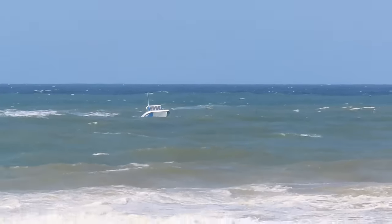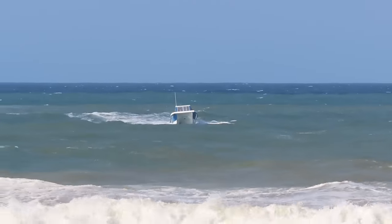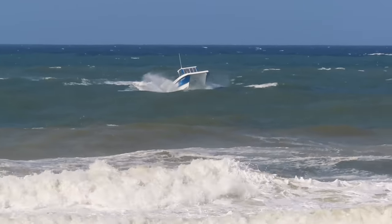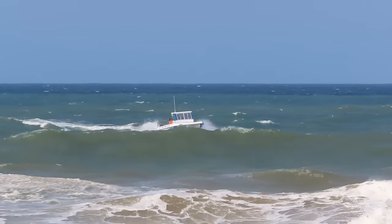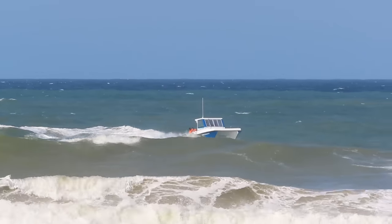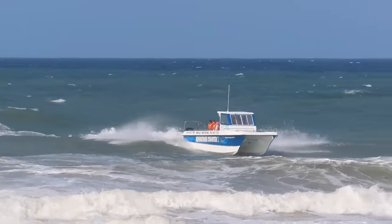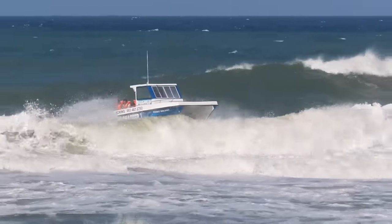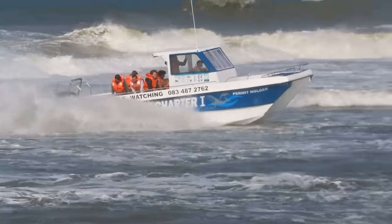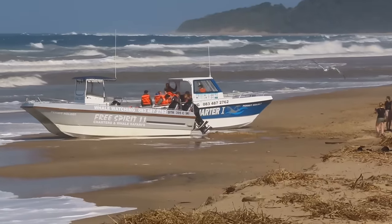Okay, Advantage Charter 1 is coming, lining up for a return. Seems that the ocean is not safe or comfortable to be out there. Ugly one that is in front of him. He's riding it on the side. Getting over it, well done. Yes, that good boat handles well. And that's a return. Welcome home, short trip. Sorry about that, guys.